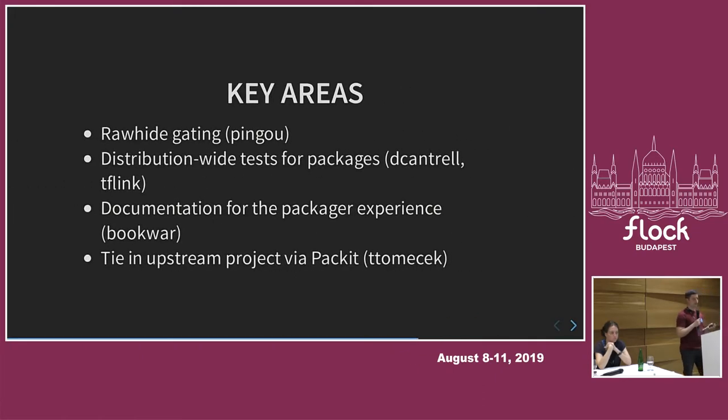So the key areas we have identified are Rawhide gating, driven by Pierre or Pingu. There was a talk on that earlier. We have distribution-wide tests for packages, driven by David and Tim. We have documentation for the packager experience, driven by Aleksandra. And we have the tie-in with the upstream via Packit, driven by Tomasz.